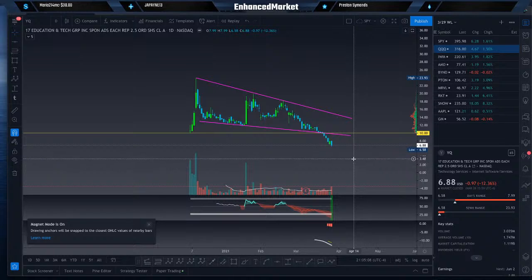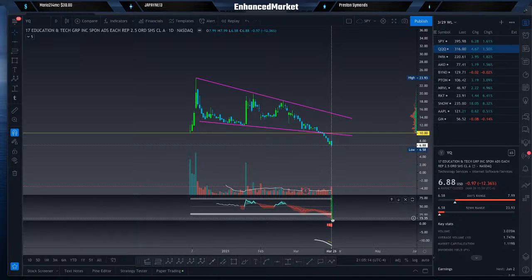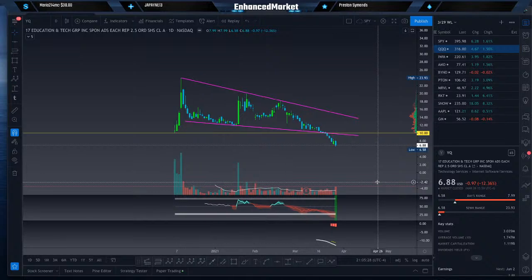So this green indication right here is showing extremely oversold, right? We're at like the 24 level on the RSI. So that's definitely very oversold. I mean, buyers are probably going to start to come in around this region. But I don't like this unless it gets back over 10.